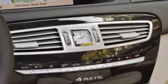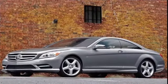You expect serious speed when you see CL on the trunk lid, and the 2014 lineup doesn't disappoint. Even the base CL550 is so quick that Mercedes could probably pass it off as an AMG model. The CL63 AMG is quicker still, but if you ask us, this elite luxury coupe is at its best with one of the two V12s aboard.